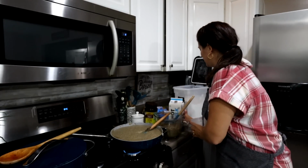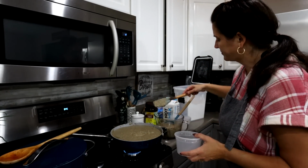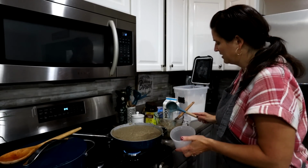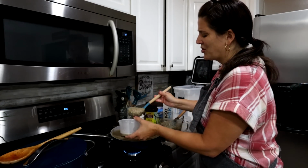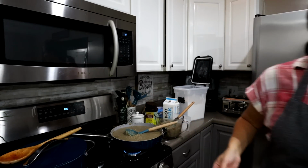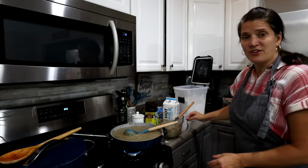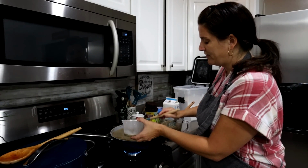Delicious. It tastes so good. So I'm gonna put it in some containers here, and then I'll add that next batch and thicken that up. Look at that. Cream mushroom soup with the zucchini and onions and peppers and dairy-free milk. It's got butter, so I know it's not completely dairy-free, but use your alternative butter, whatever you use.